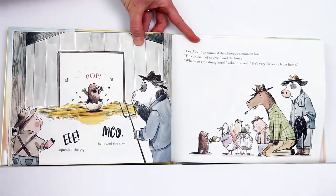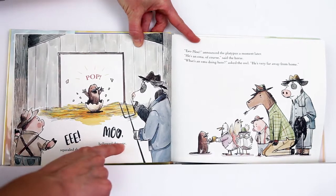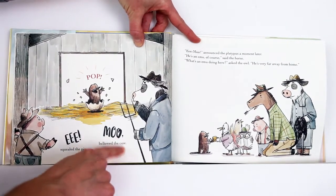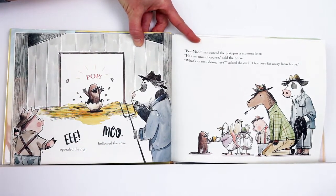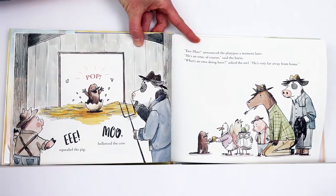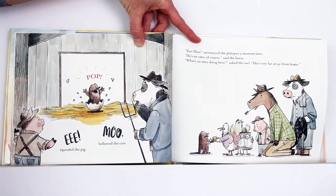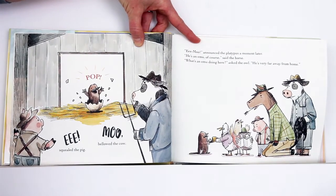"Eee!" squealed the pig. "Moo!" bellowed the cow. "Eee moo!" announced the platypus a moment later. "He's an emu, of course," said the horse. "What's an emu doing here?" asked the owl. "He's very far away from home."